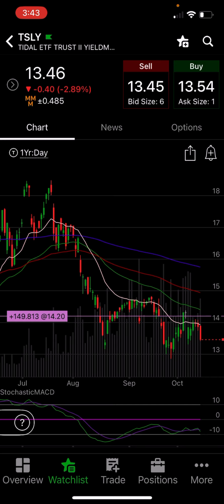Another strategy you can use if you are up, or even like me, close to being up, and maybe you're okay with taking a small loss, is to possibly sell half the position on TSLY, bank that money, and if there is a bad earnings and TSLY plummets to the depths of hell, then you can average in there and really get that cost down. So there's a couple ways to protect yourself on the upcoming earnings announcement coming from Tesla.